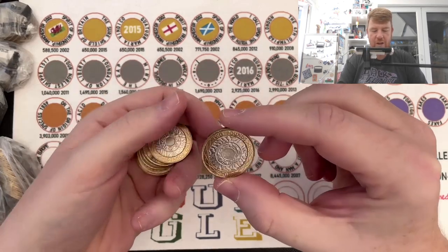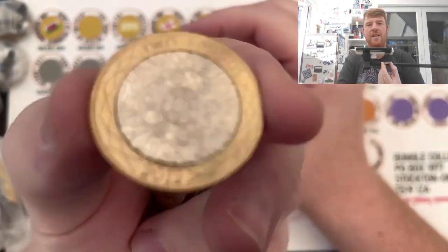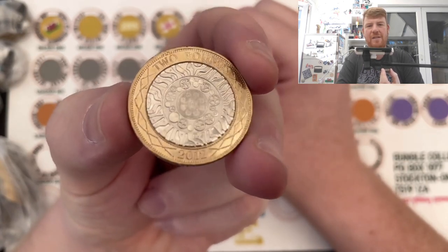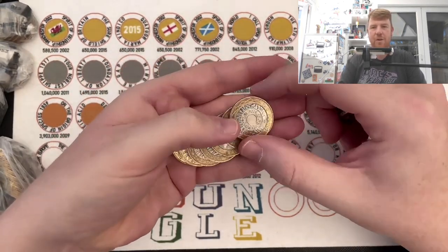There's another shiny one. Oh, look at that. 2012. So this is a relatively low minted year, 2012, in terms of Britannias. And that is in superb condition. We've got somebody's collections, I've got no doubt. I'm going to keep that. Do I try and keep a date run as well?